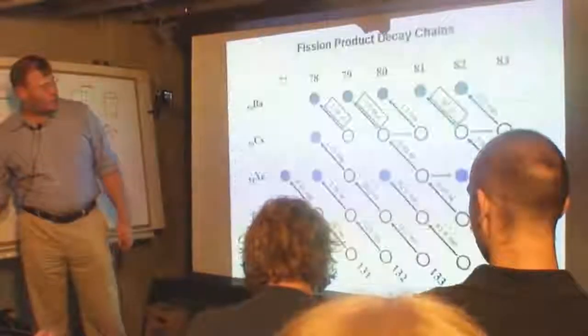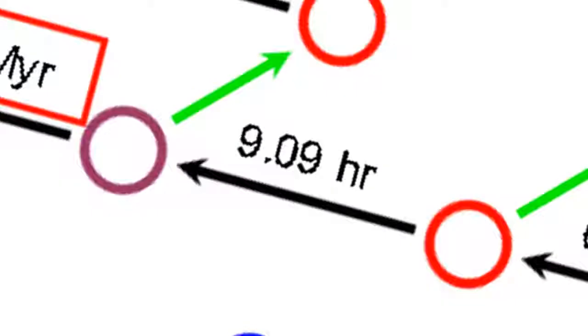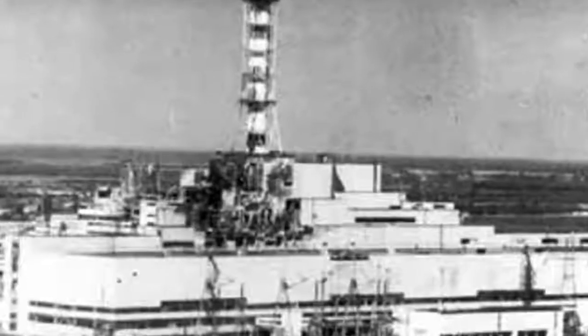And xenon-135 has a half-life of 9 hours. It's very radioactive, but during that 9 hours, it really wants to eat your neutron. This actually was a contributing effect to the Chernobyl disaster, was the presence of xenon-135. And it's really hard to deal with in solid fuel reactors.